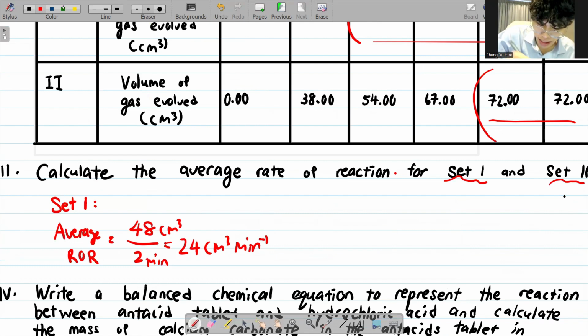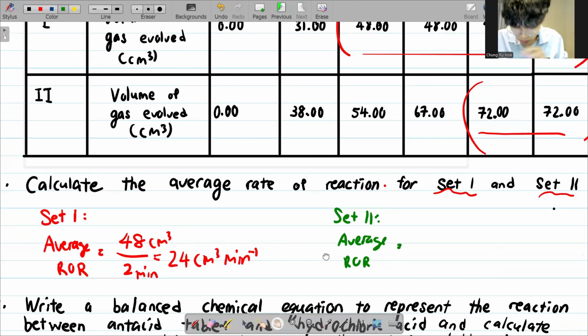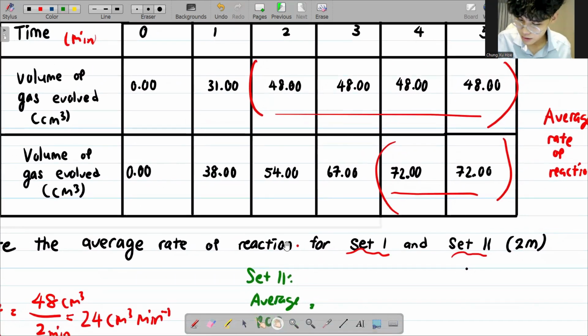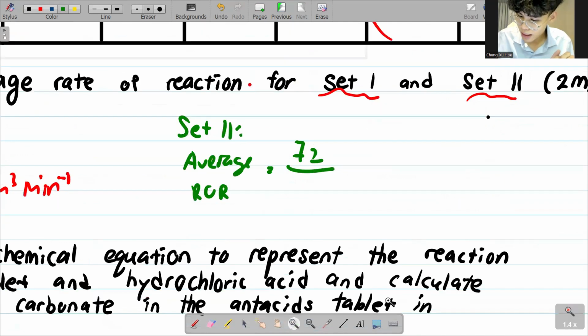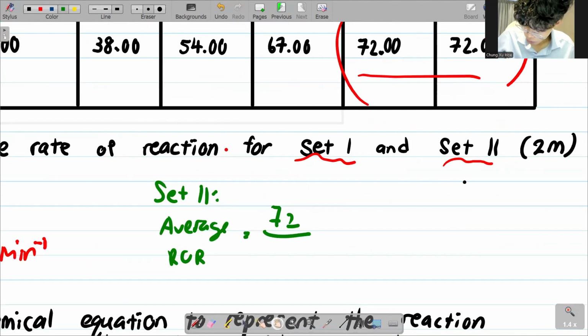Okay, set 2. I'm going to change color. Set 2, average rate of reaction. Again, we look up based on the table. Don't guess by yourself. 72, okay, put 72 as the total volume, divided by how much? Your time taken is 4 minutes, so put 4. Then you will get 18 cm cube per minute. Done.